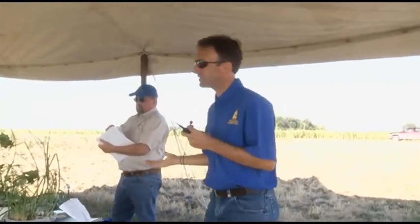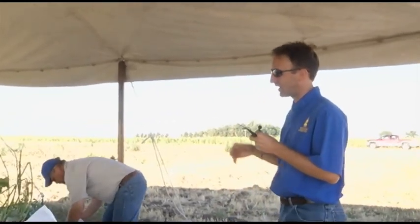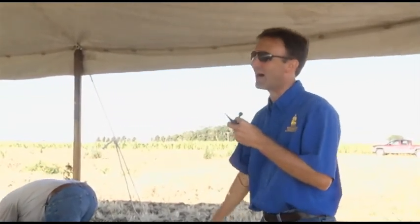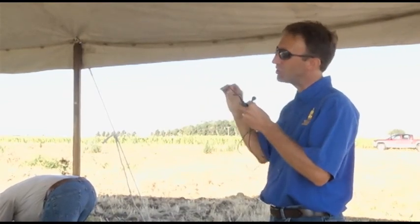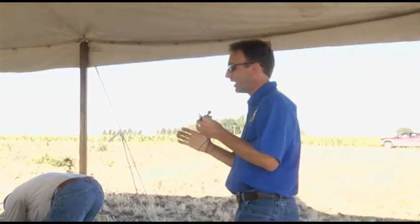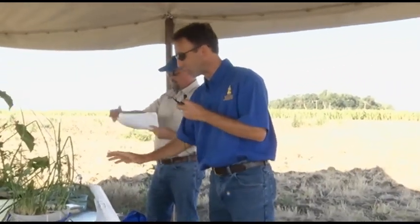USDA has a massive one. I think if you just Google USDA weed identification or something like that, it's like, of course, everything in government, it's like a 20-page document, and it goes through all these taxonomic characteristics. You don't have to choose all of them. You can pick the ones you want and that sort of thing.